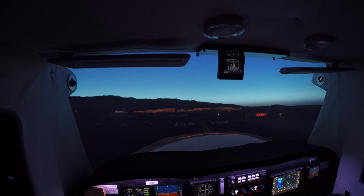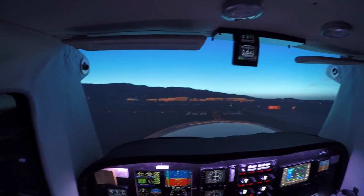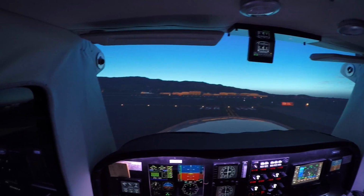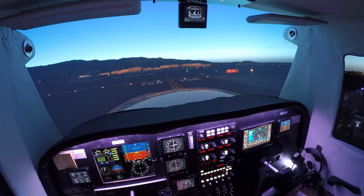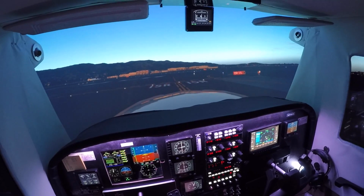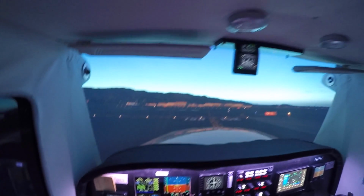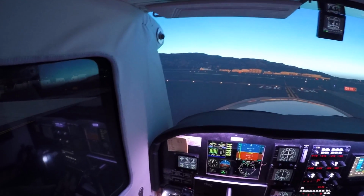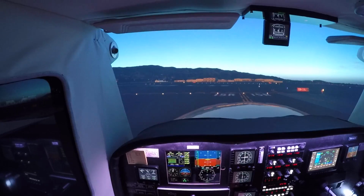Okay, let's get ready to go. Nav lights are on. Landing lights on. Run up. 2,000 RPMs. Left mags. Good. Right mags. Look good. Carb heat. Okay, good. Everything's in the green. Oil pressure is good. Fuel pressure is good. Oil temperature is good. Suction is good. Volts look good.